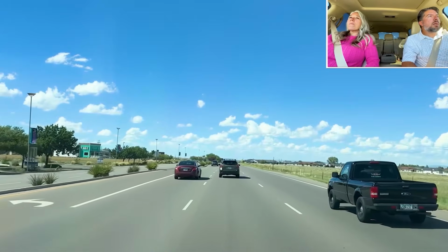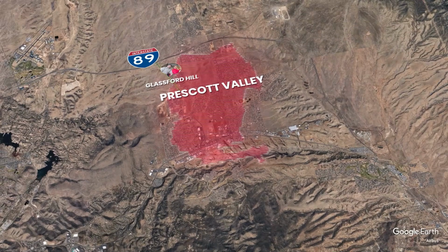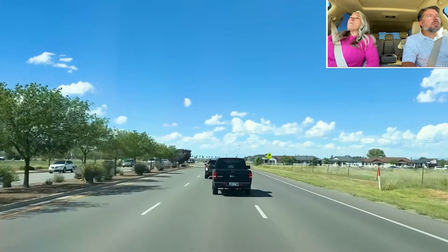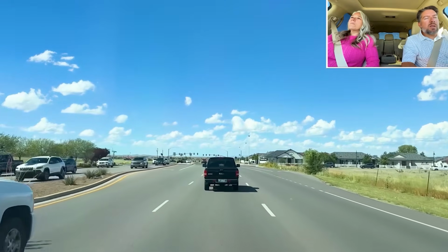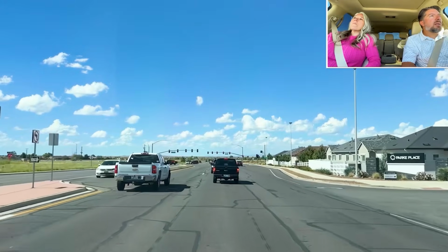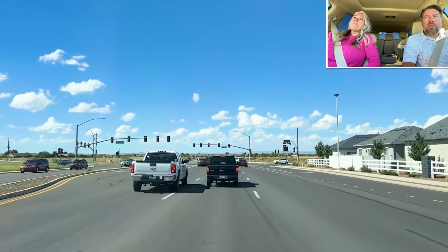So we're headed north on Glassford Hill. We're headed up towards Highway 89. You'll notice a lot of these big empty fields in the Prescott Valley Town Center. Those are all zoned for commercial and future development. The town has only been around since 1978, so it's about 40 years old. But there are plans for much of this empty space that you do see. Lots of growth in this region of Arizona.